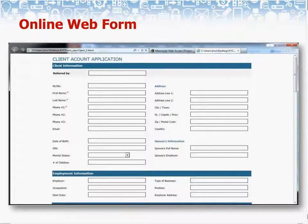We've built out an online web form, and we're including it with this version. This online web form is intended to emulate or reproduce all of the information that's being stored on a KYC document. And this is a client account application. There are many uses for the web form capability of Maximizer in wealth management.